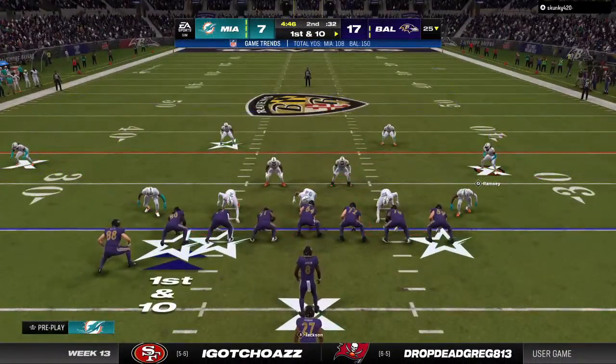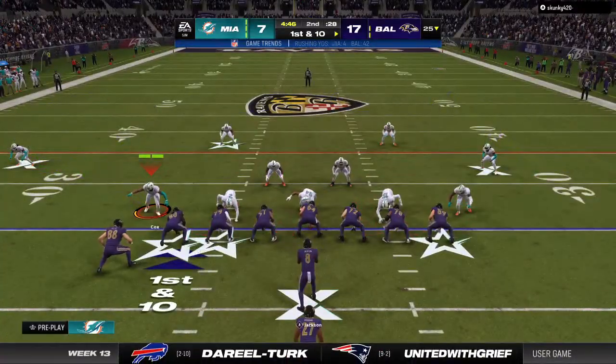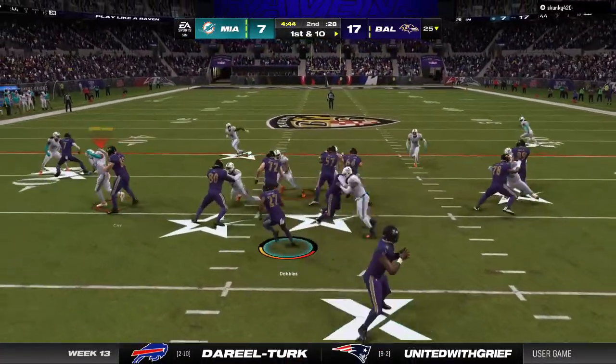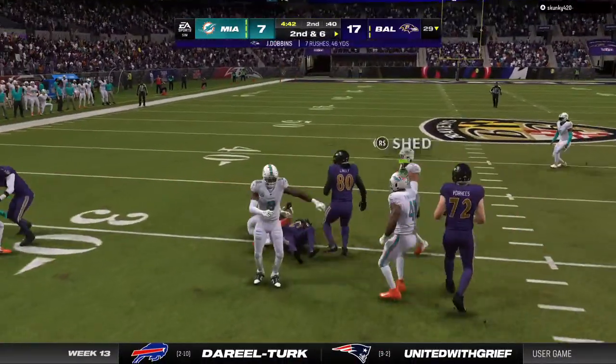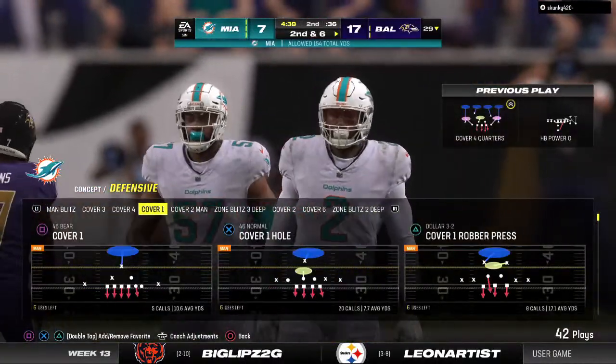The Raven offense set at the line for this next drive. Now they have to be pleased with the way that they've moved the football thus far. And why wouldn't they be? Two touchdowns and a field goal in their first three possessions. They're playing so well right now, the field goal probably feels like a disappointment.